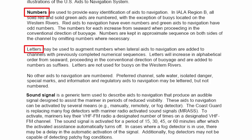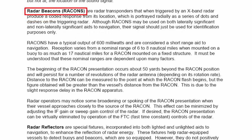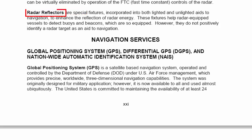Numbers, letters used on navigational aids, sound signals. A device called raycons, and these raycons respond when your radar from your boat hits the raycon on that buoy. That raycon sends a signal back to your radar screen. Radar reflectors.